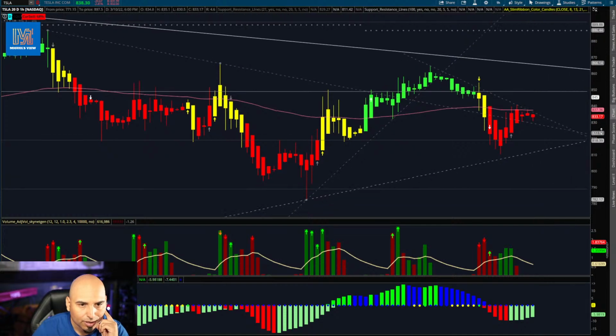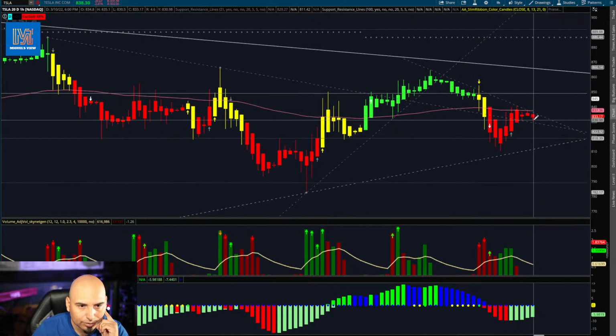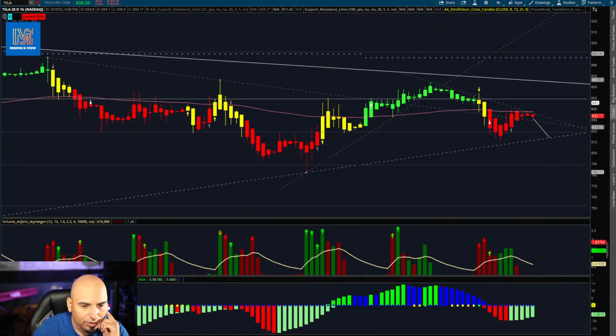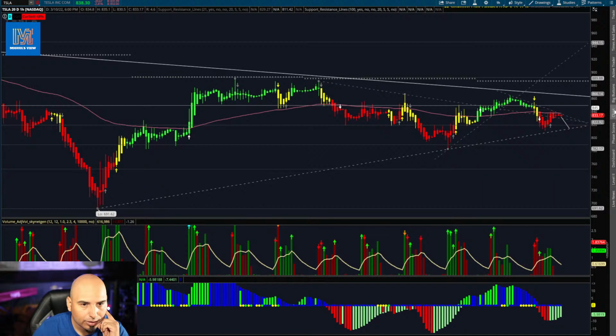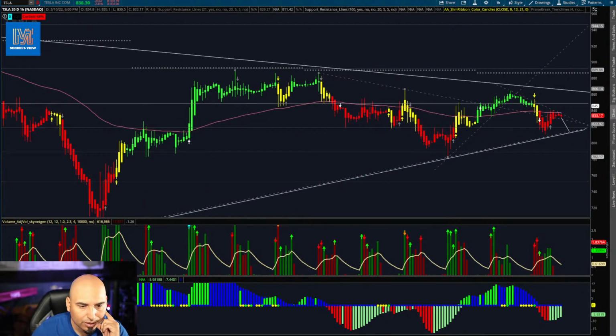For a day trade, oh, we were on the daily. For a day trade, we have room to this, what is it, 814. You can see we have this uptrend right here holding. You can see this uptrend right there. We're bouncing off of it.